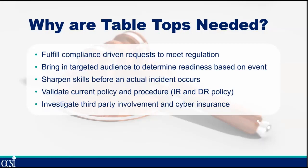So we frequently ask to have human resources involved. We frequently ask to have anyone from social media, anyone from customer care, the call center, because those teams are usually left out of incident response planning, and they're the ones who are going to be hit from the external side. And that's one of the things that we see quite a bit here.